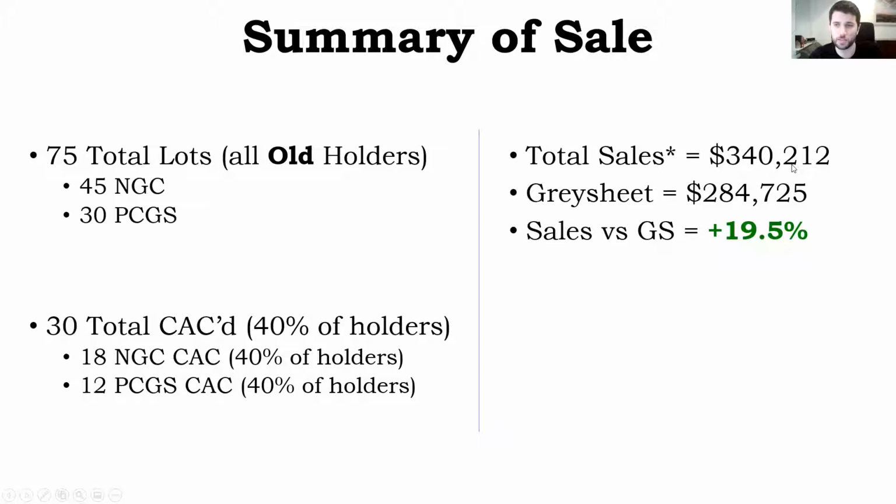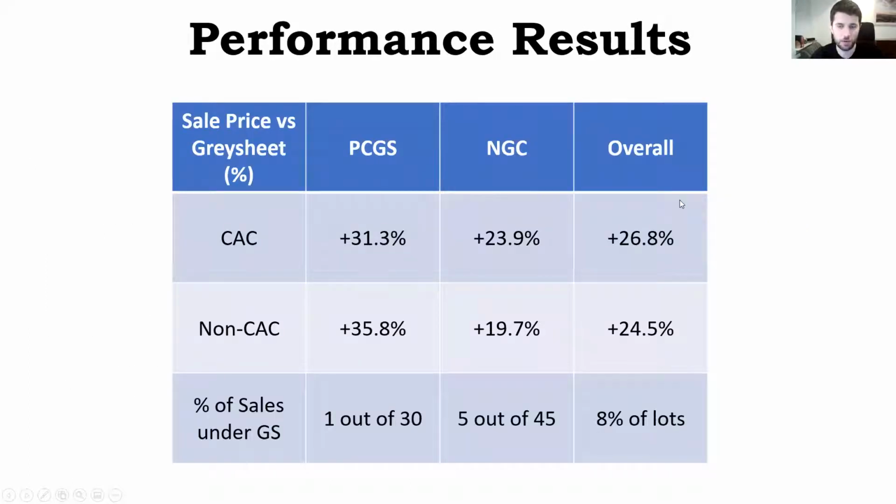You could see the total sales over all 75 coins compared to Gray Sheet. So in other words, the sales beat the Gray Sheet by 20%, which was pretty strong overall. Breaking out how it performed based on the different holders, you could see, of course, PCGS tended to outperform NGC, whether that was just a stronger desire for PCGS holders, or the belief that maybe PCGS was tougher or stricter on their old holder grades, and therefore more likely to upgrade. Either way, NGC did not perform as well as PCGS, but still beat Gray Sheet.